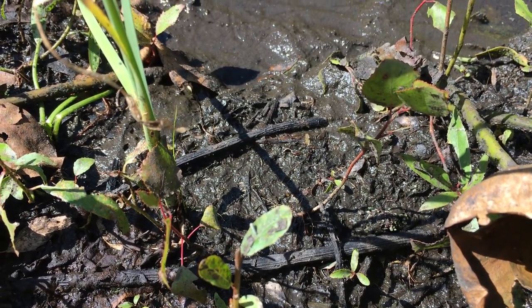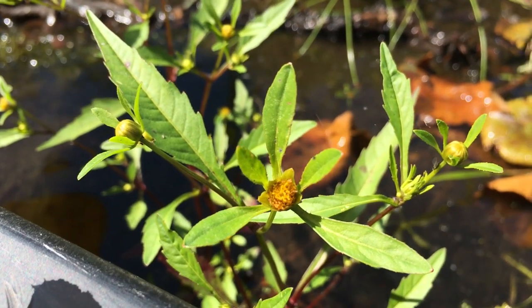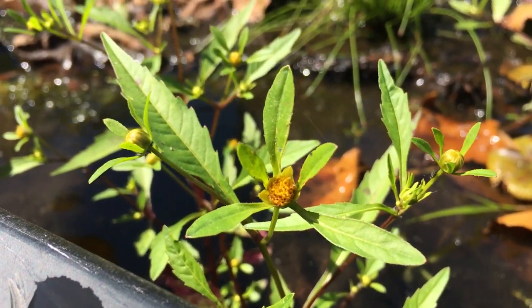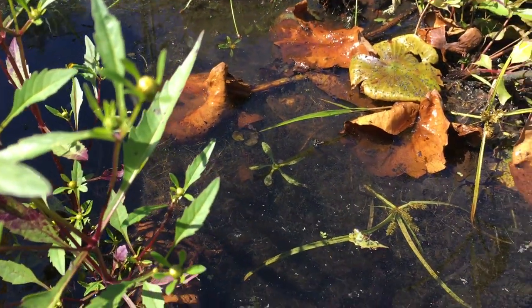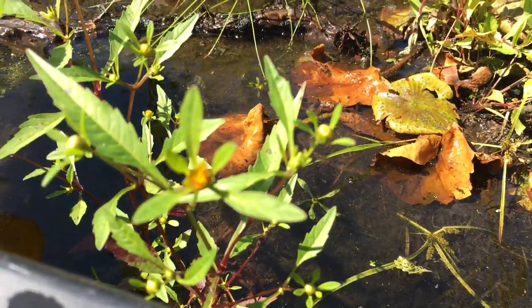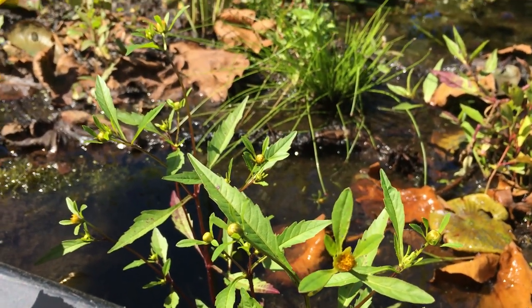And look at the muck they're growing in. Man. This one is a nice little yellow wildflower. And I bet you they're gonna bloom pretty quick. They've certainly got plenty to drink. Look at this. They're growing naturally in an aquaponic kind of setup. This is so cool.